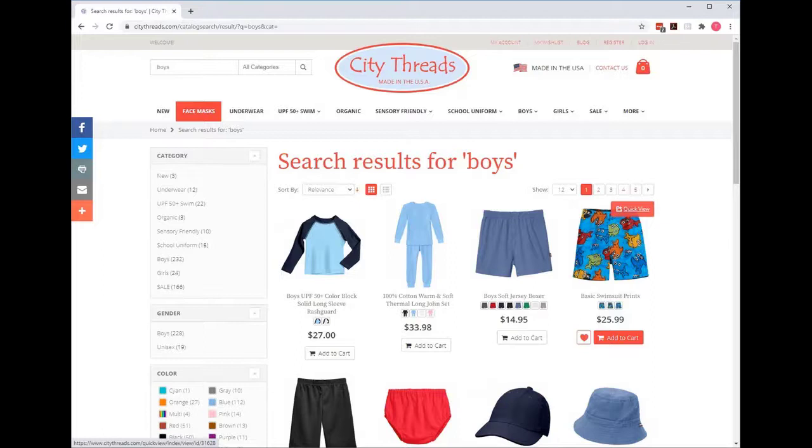For example, over here on the left-hand side, they can just choose one of the categories that showed up in this result. And maybe they meant to search for boys underwear or swimwear or things that are on sale. So there are some really simple category items there.